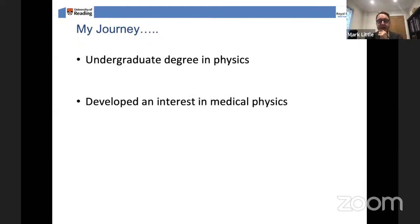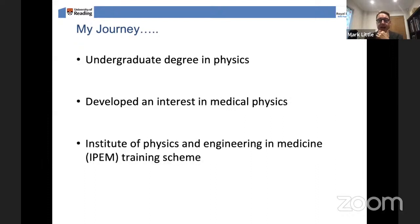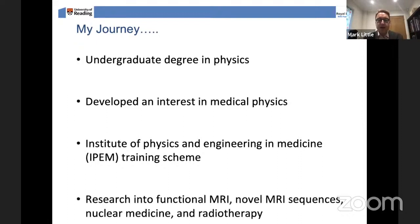So I did my postgrad training and research in medical physics. And I actually did the training program to be a clinical scientist and worked for 2 years in London as a medical physicist, where I had a body of research into functional MR, pulse programming for MRI, nuclear medicine and radiotherapy. Now, why is that important?